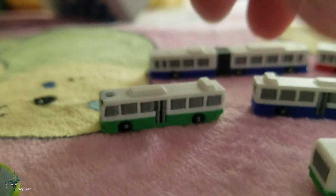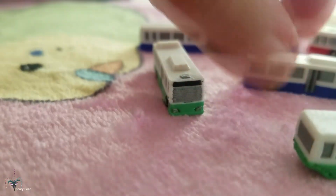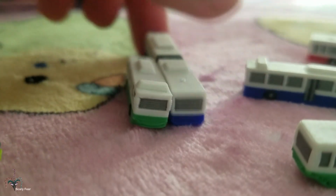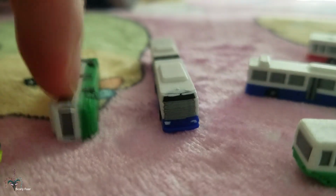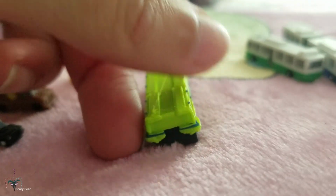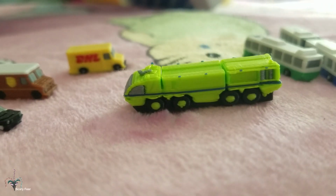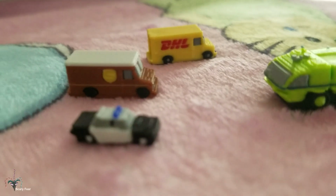Let's see what they look like from the front. Oh my goodness, it's so cute. And that's the back. Oh my goodness, I love this. It's so awesome. And here's the bonus stuff. Here's the fire truck. You have a little bit of that, which happens because it's the hot material when it comes off the printer. I've never 3D printed anything, but I can imagine how it works. And a little police car. And a UPS.